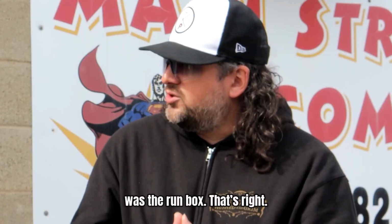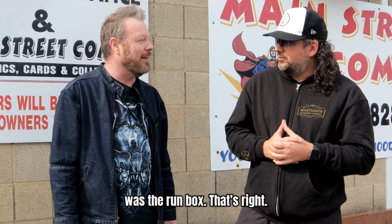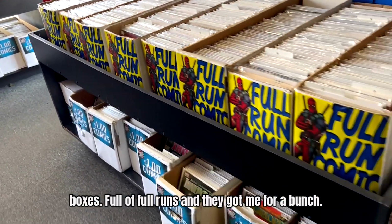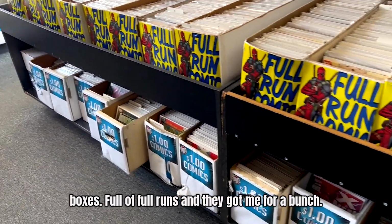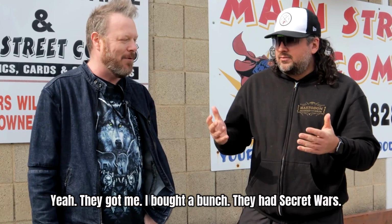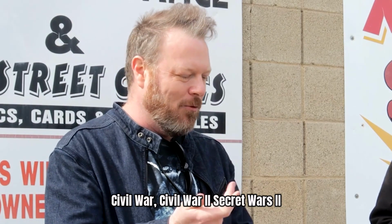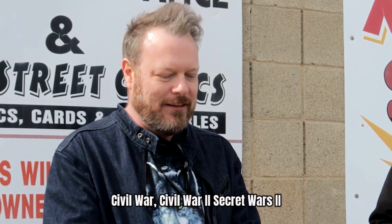And the one big thing too was the run box. Don't forget the run box. I've never seen such a selection of back issue boxes full of full runs. And they got me for a bunch. I bought over 100. Secret War, Civil War, the full collection of Civil War, Civil War 2, Secret Wars 2.